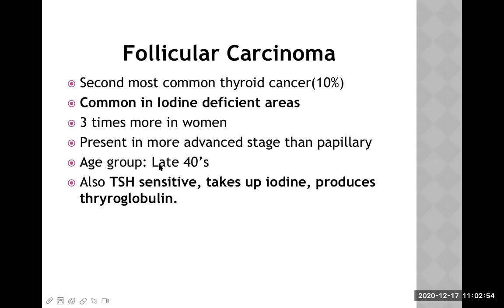The age group is late 40s, and some important characteristic features are, see there, it is also TSH sensitive, it takes up iodine, just like papillary carcinoma of thyroid, and it produces thyroglobulin. So these are common features like papillary carcinoma of thyroid. Now, one important point I like to highlight here.